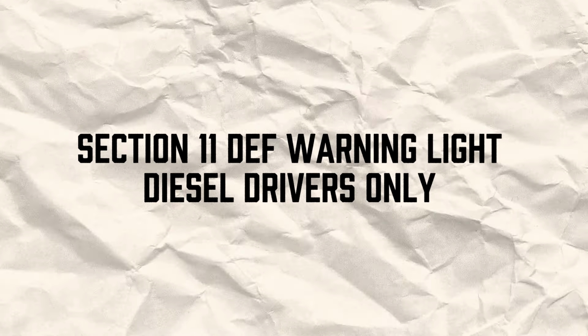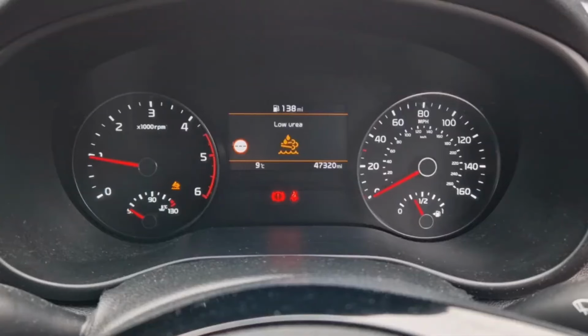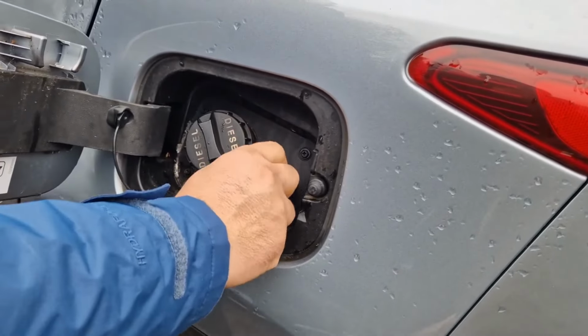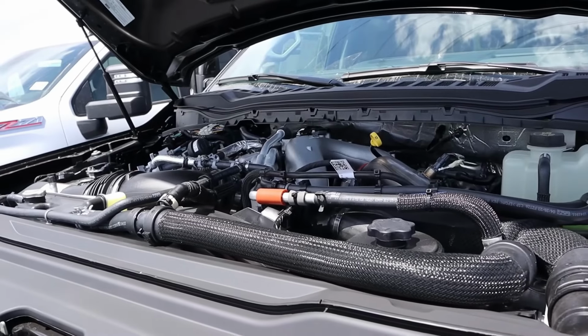Section 11. DEF warning light, diesel drivers only. For diesel vehicles, this is huge. The DEF, diesel exhaust fluid, light means your emission system needs attention. If DEF runs low or is contaminated, your engine might enter limp mode.